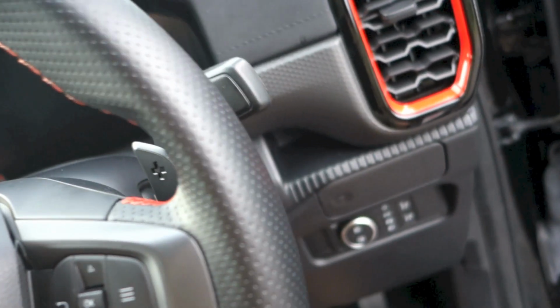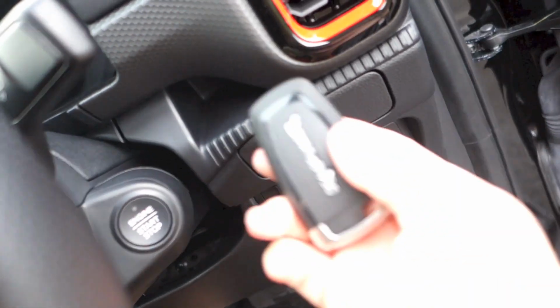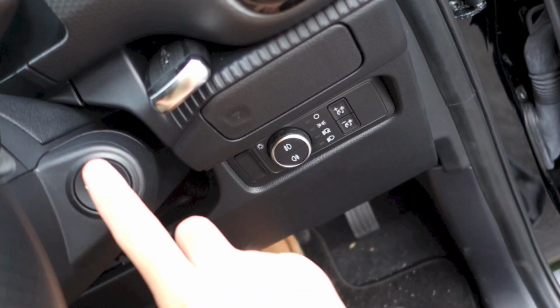Along with that smart keyless entry is a keyless push button start system. So, to start the Raptor, make sure the key fob is inside the truck, put your foot on the brake, and press the start button to the right of the steering wheel.